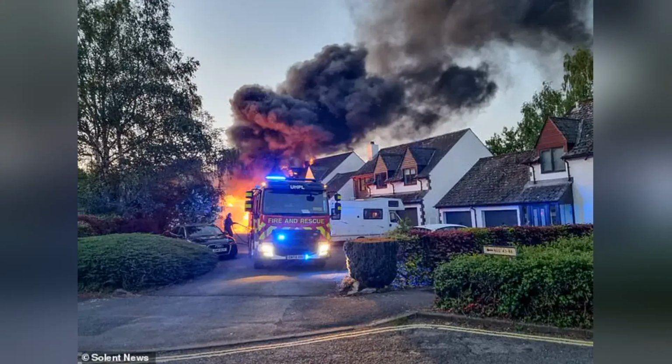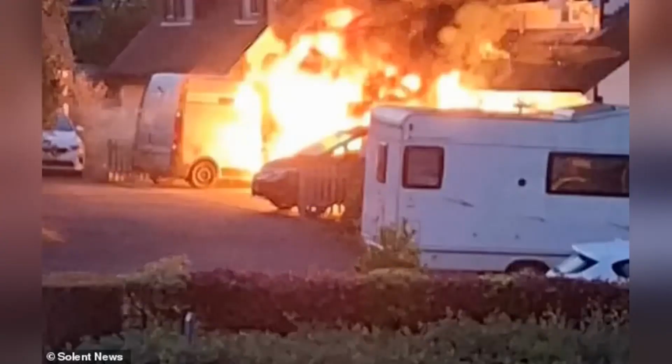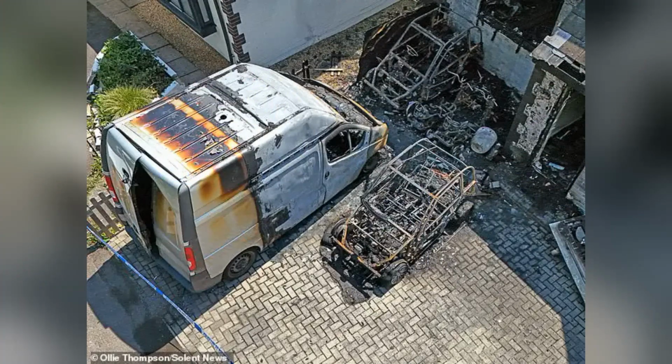In the early hours of this morning, a shocking video emerged showing a fireball tearing through vehicles outside a £550,000 family home. The car was parked on the driveway and was charging overnight when it caught fire at around 5 a.m. Thankfully, no casualties have been reported, but the damage is extensive.